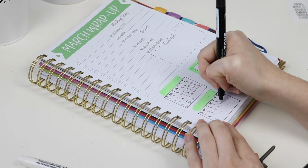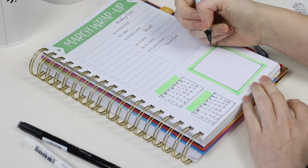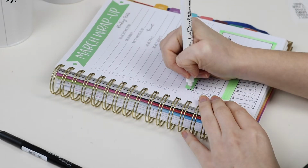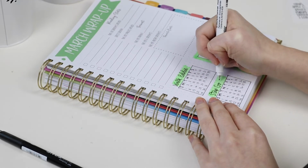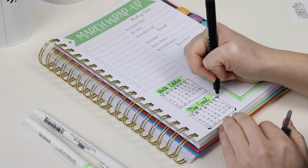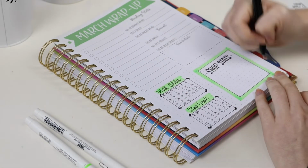Plus, at the end of the month, it's really nice to look back and see everything filled out, or not filled out if I didn't do so well. It's just a really great way for me to see how well I'm doing at those tasks. I also like to have it set up at the beginning of each month so that it's ready to be filled in and I'm not stuck wondering what to do with this section at the end of the month, which has happened before. So I like to have something in place so that it's ready to go and all I have to do is fill it in.